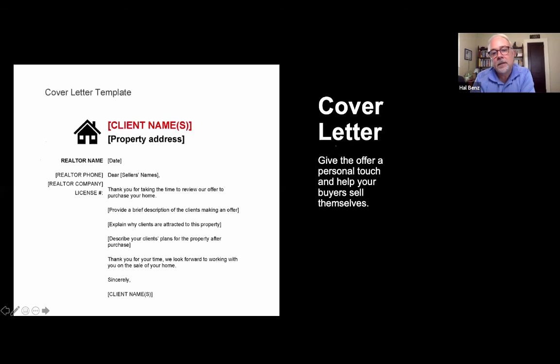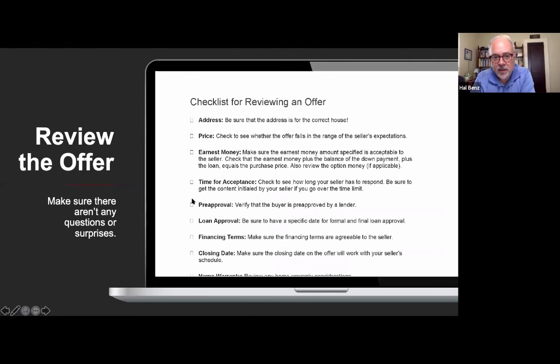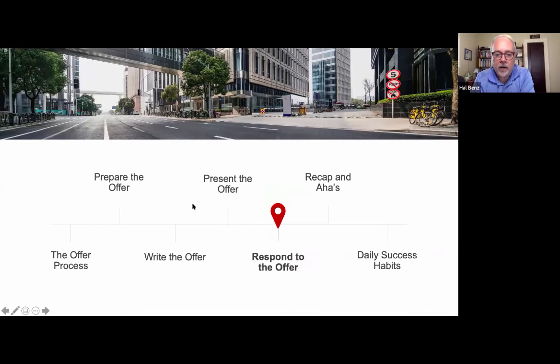So don't do that. The cover letter we talked about, representing the seller. Again, we talked about this before. Receive the offer, gather information about the buyer, present the offer to the client, respond quickly, and then use this checklist to review the offers. That's about where we're going to park this here, guys.